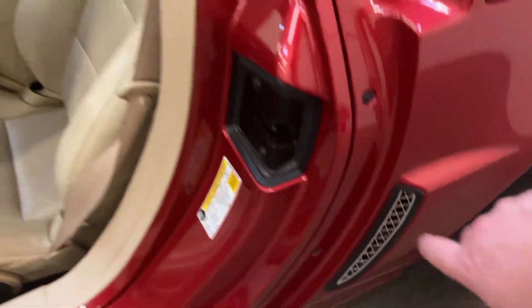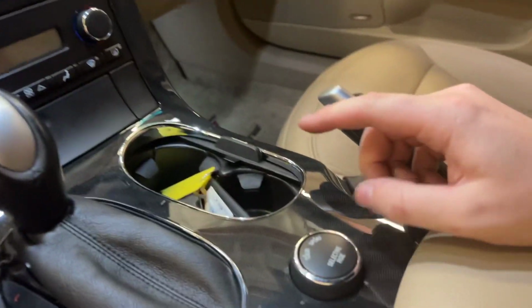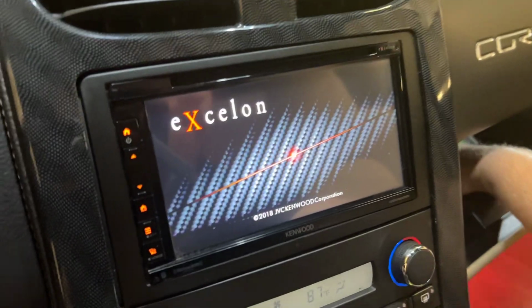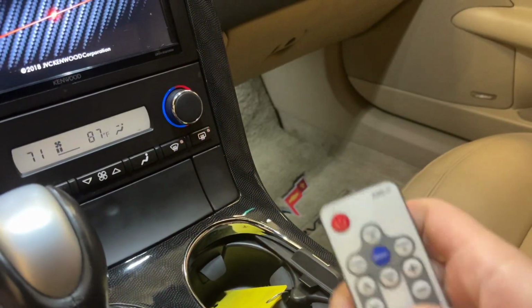Yeah, we also have these vents on the brake ducts as well. So we're in the car. This car does have magnetic ride. So you can see these lights. Turn it off with that.